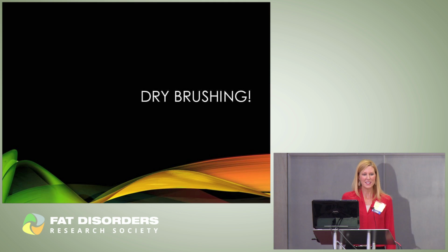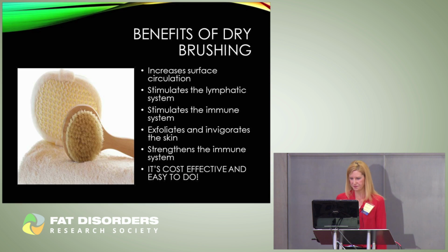Moving on to dry brushing, I'm not going to spend a whole lot of time on this because you can go to the FDRS website and there are videos on how to dry brush. But we know that there are benefits to dry brushing. It's one more tool in your toolbox. We know that it increases surface circulation, stimulates the lymphatic system, and stimulates the immune system. Obviously, it's very cost effective and easy to do.